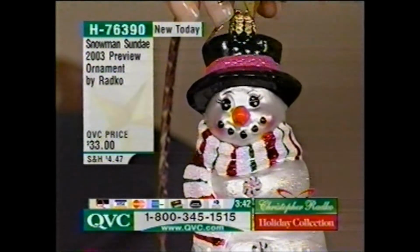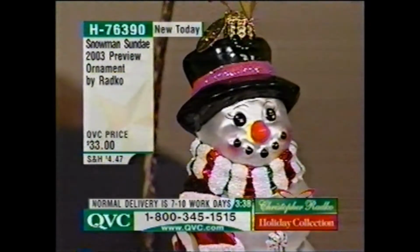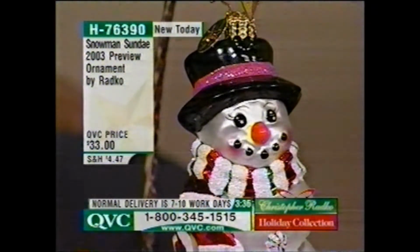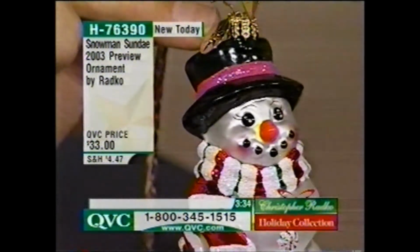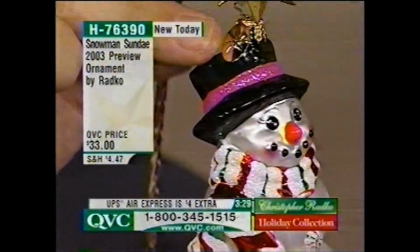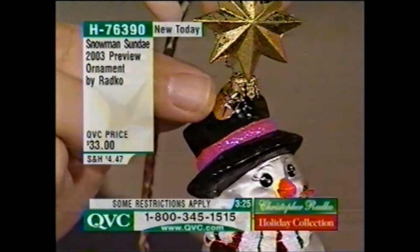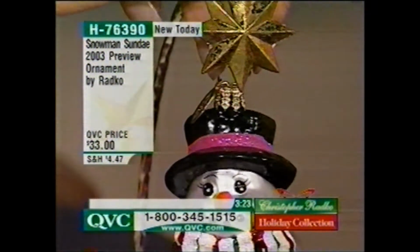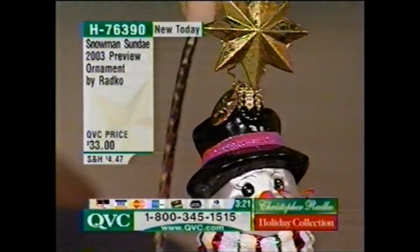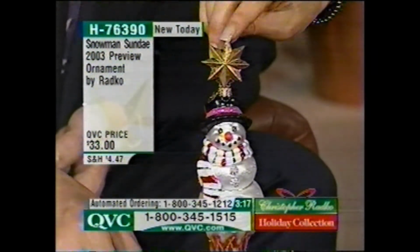I love sundaes, I love ice cream scoops, but this one has the beautiful shiny black hat on top. Actually, starting from the very top, you can see it has a medallion, the Christopher Radko medallion. That's one of the ways that you know that it's a Christopher Radko ornament. There it is, see, right there. And it's hanging from a Christopher Radko stand, which by the way, the stand is available separately, and we'll give you the item number on that in just a little bit, so don't go anywhere.